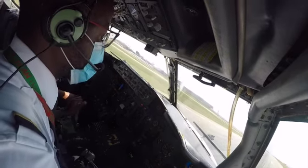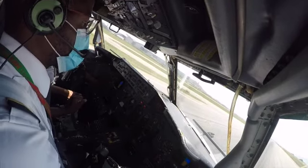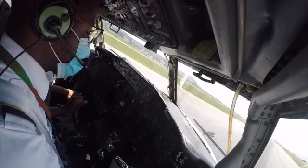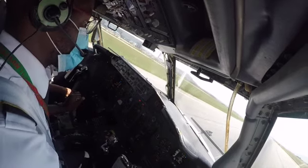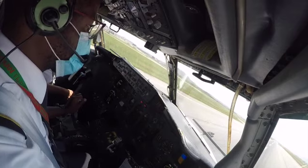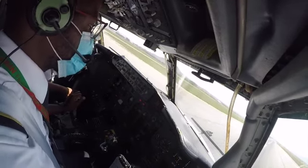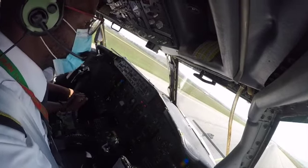And a smooth touchdown. Speed brake is up and reversers have been deployed. If you know how reversers work, it's basically by deflecting the thrust in the opposite direction. So thrust normally pushes backwards and the aircraft forwards, but reversers now push the thrust forwards, thereby slowing down the aircraft. It's really helpful in slowing us down.